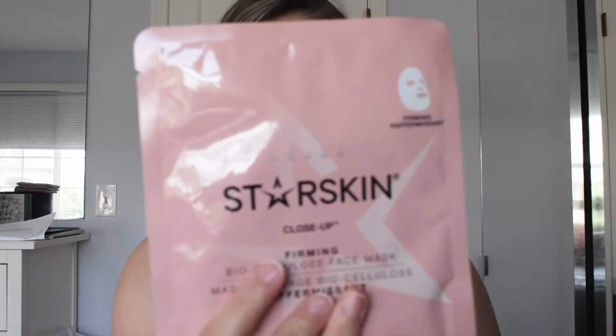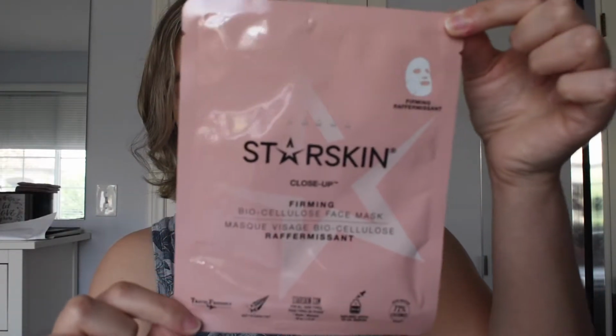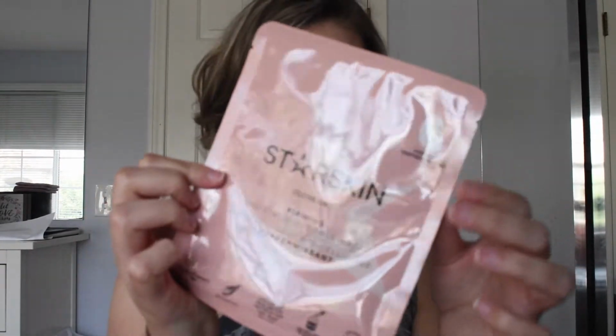And then moving on, the other item that came out of my bag was this STARSKIN set of 2 masks. So I will pull them out. It is a set of 2. The first one you get is the STARSKIN Close-Up Firming Face Mask. This is what that looks like, and that's just a regular sheet mask.